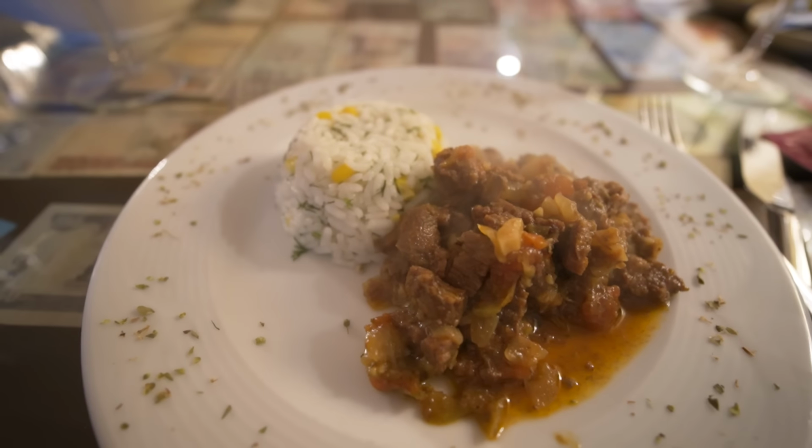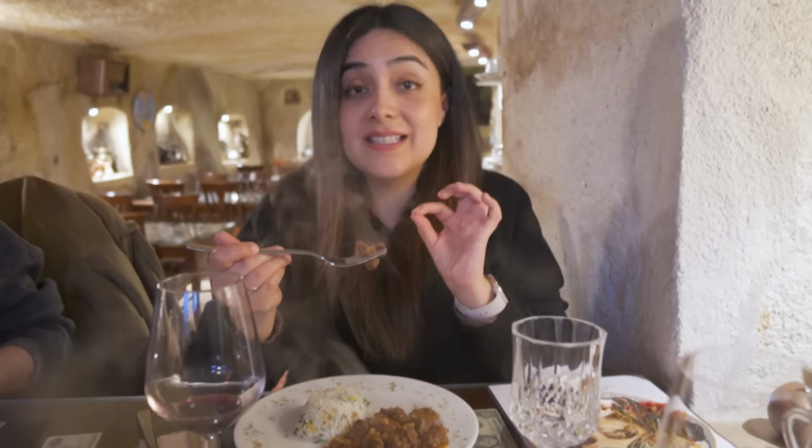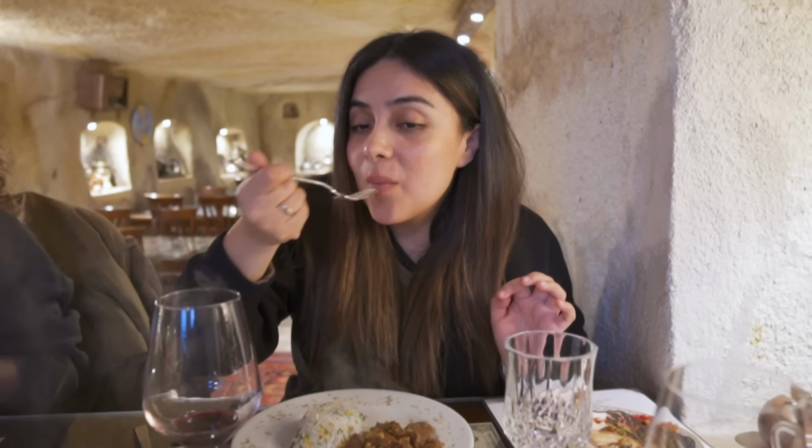The meat is really juicy, it's very soft, it's like butter. So it's really good, I love it. And even if you don't want to eat at this hotel, you can also find this testi kebab in many restaurants here in Cappadocia. And for those of you who also don't eat meat or chicken for any reason, also at this hotel you will find dishes made only with vegetables, vegan and vegetarian friendly. So also you will be able to find them here.